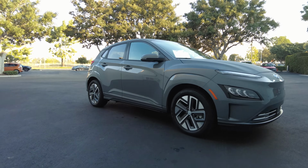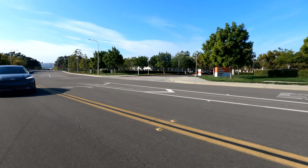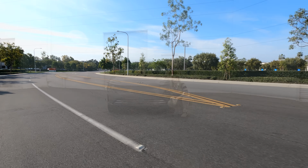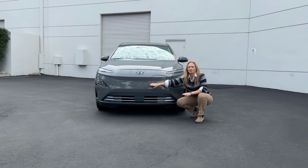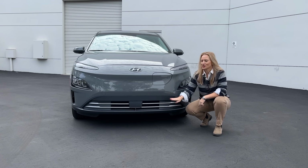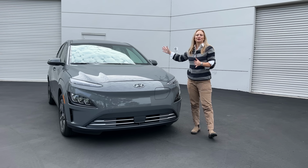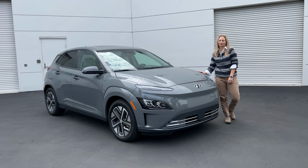Yes, subtle. The front end has seen some changes, though if you see one driving past you quickly on the highway, it might be tough to tell. Hyundai has replaced the dimpled front end with one that's a little bit smoother and more aerodynamic. Also helping you in the aero department, you're going to get intakes here and at the fender. Overall, it gets a little bit more of a sculpted shape, I think, making it look a bit more sophisticated.